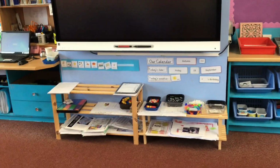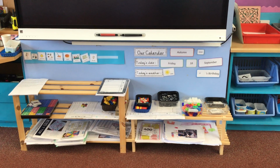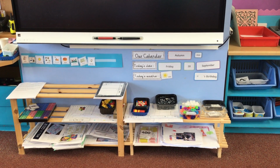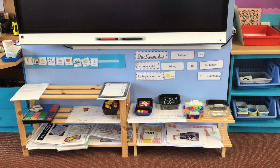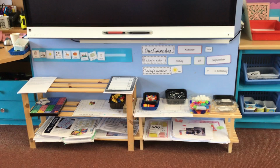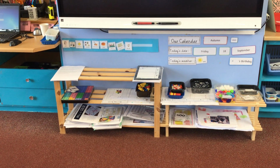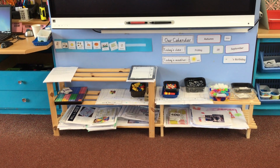Underneath the smart board, we've got our visual timetable and also our calendar. So we take turns each day in working out what day it is, what date, what the weather's like, and if it's somebody's birthday, we put their name there and give them a little clap and ask them what they got for their birthday. And underneath are the shelves where the learning resources for that day are kept, so the children know where to get the stuff that they need.